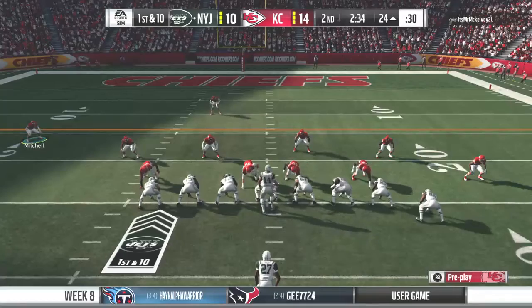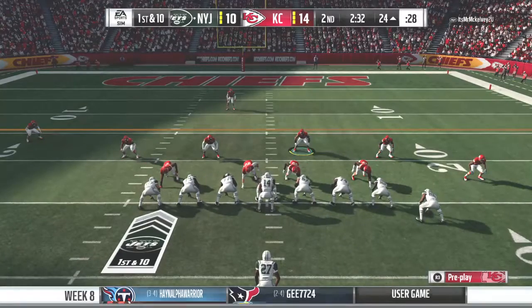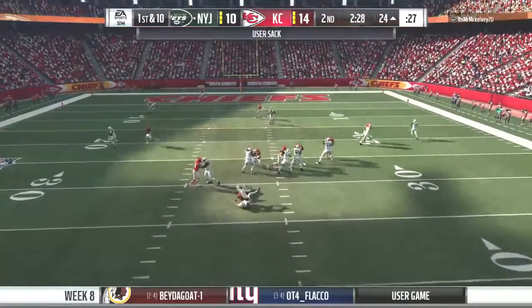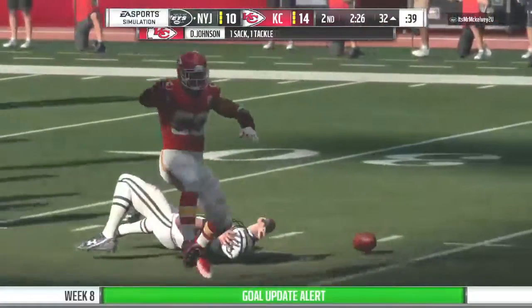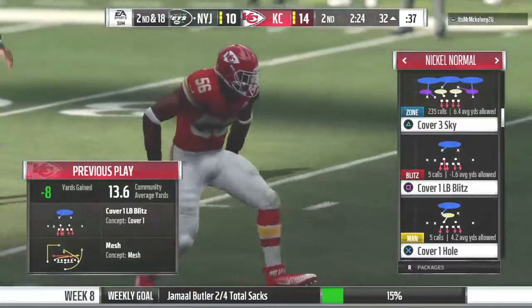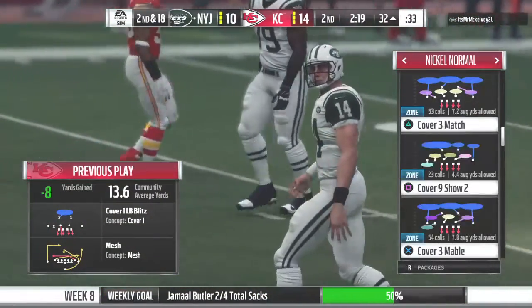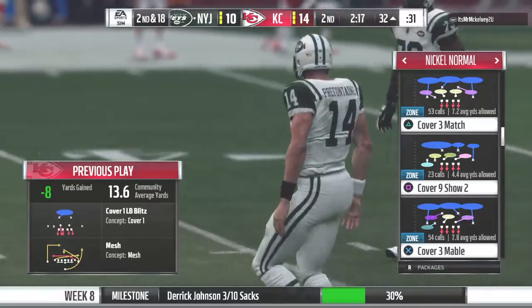Why? He scrambles and picks up a first down. But what else does he do? Protects himself by sliding and avoiding the big hit. And no escaping this time as he'll go down. They got him for a sack. Derek Johnson coming hard on the blitz. He dumps him for a loss of 8.